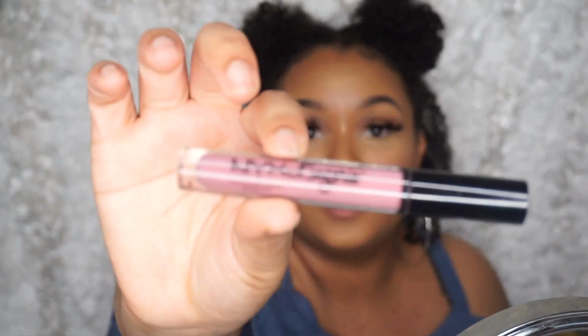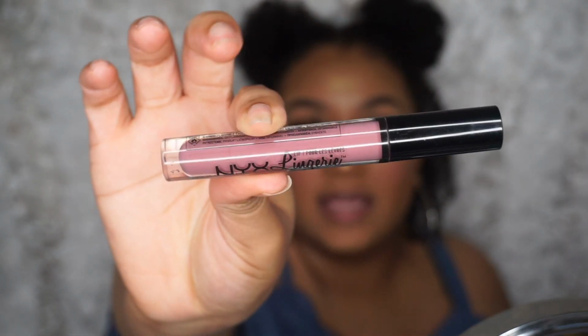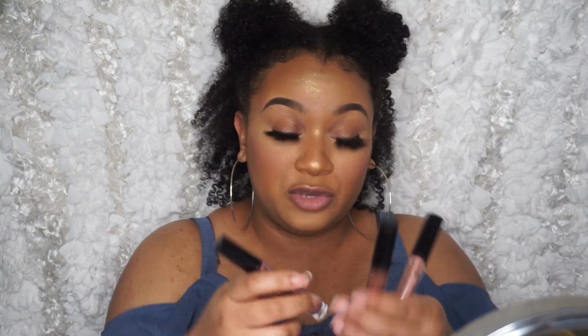So today is another lipstick swatch, and this time it is going to be NYX, the Lingerie Liquid Suede line. Now, I don't know about y'all, but NYX is my favorite drugstore brand, at least for right now. I really love this brand, and these lippies look really cute.